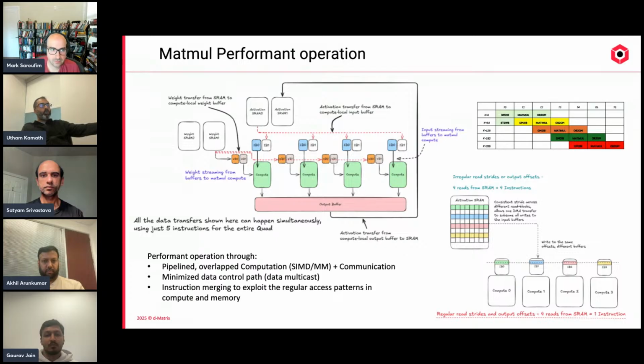Okay. And so also the kernel tries to do various things, such as minimizing the overhead of the data path through data multicast. And so at the end of the graph generation, the DMAs are all coalesced, as well as instruction merging. It takes advantage of the structure of the hardware and the placement of weights and activations to introduce things like multicasting of instructions to all of these compute units across the quad.